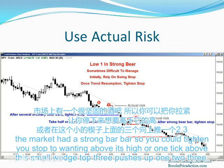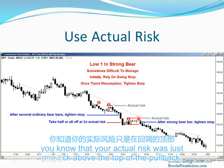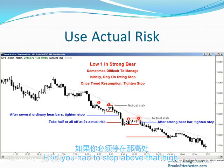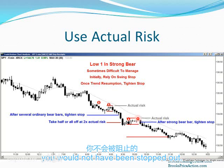Okay, the market had a strong bear bar, so you could tighten your stop to 1 tick above its high, or 1 tick above this small wedge top. 3 pushes up. 1, 2, 3. So instead of your initial risk, which was above here, now you know that your actual risk was just 1 tick above the top of the pullback. So as this bear bar closes, you know that your actual risk was to 1 tick above its high. Had you had a stop above that high, and you did not know at the time that the market would turn down at this point, but if you had a stop there, you would not have been stopped out.